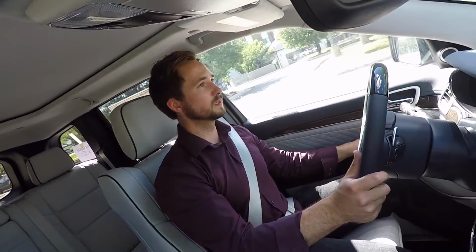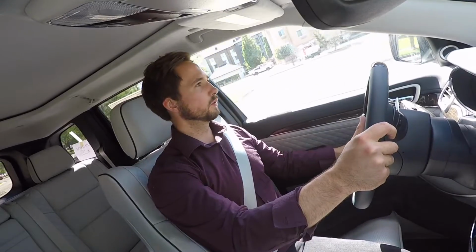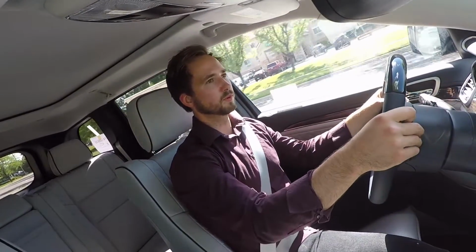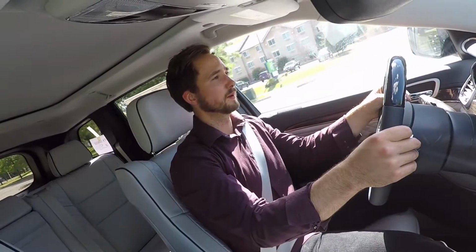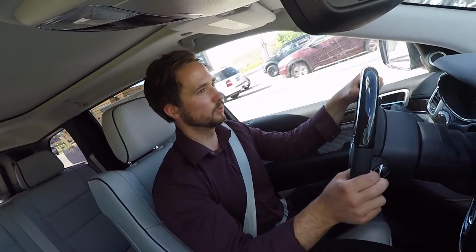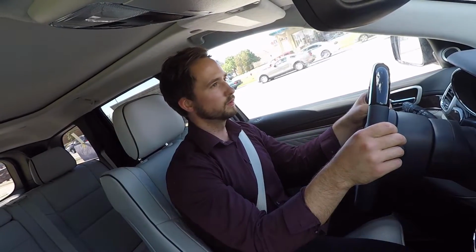Steering on this is super light and effortless actually, so really good on the steering side of things. It's a pretty standard steering rack. I don't have much else to say about it. Turning radius on this is really good. It's super sharp and direct. It goes right where you want it to go.